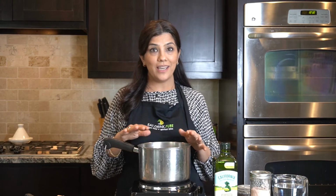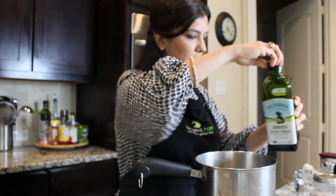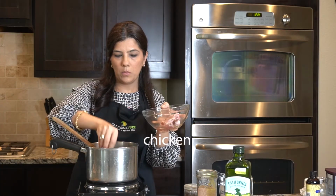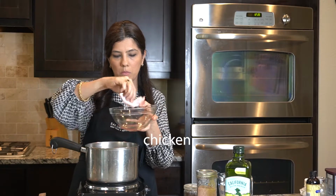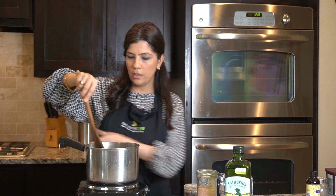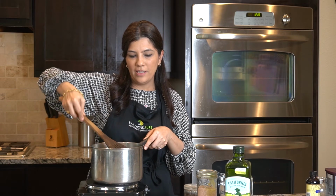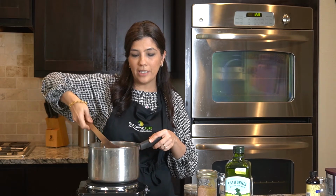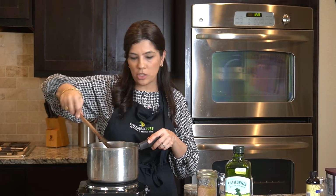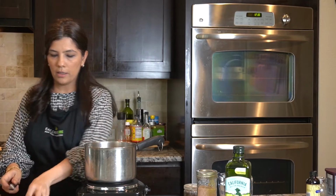So this next recipe is a savory one. We're just going to saute the chicken. I find this to be really, it sort of takes away that raw taste. So I usually take the wings and the back of the chicken, parts that nobody really wants to eat, and I'm sauteing it in some garlic.